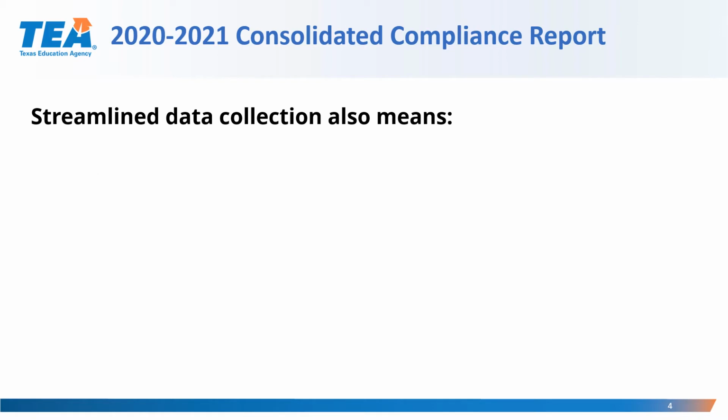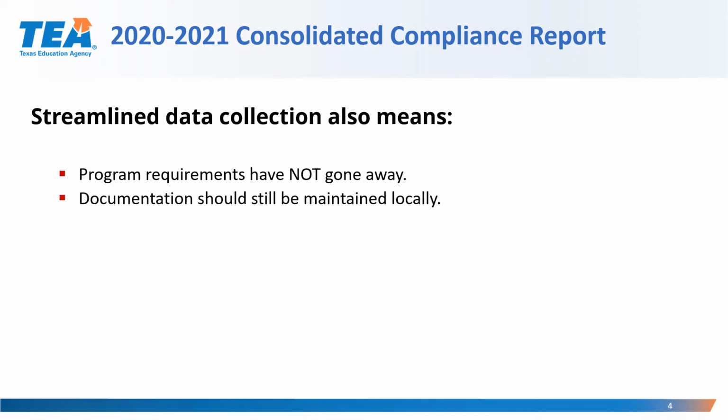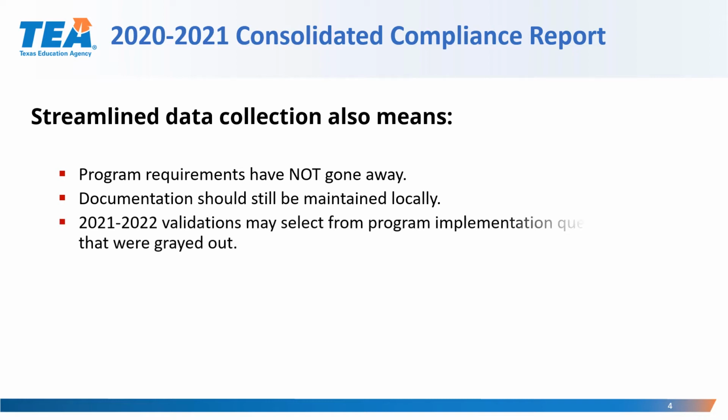The streamlined data collection also means that program requirements have not gone away. Documentation that the LEA has met the requirements should still be maintained locally. The 2021-2022 validations may select from program implementation questions that were grayed out for this year.